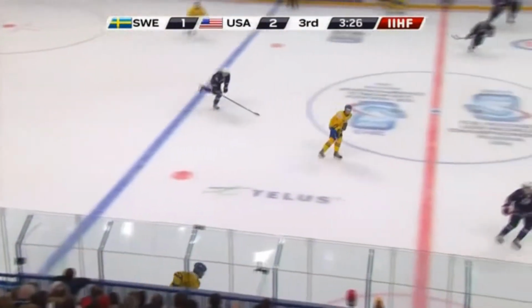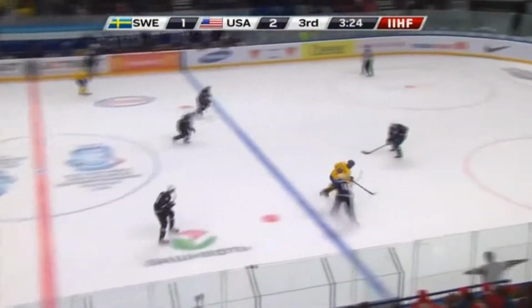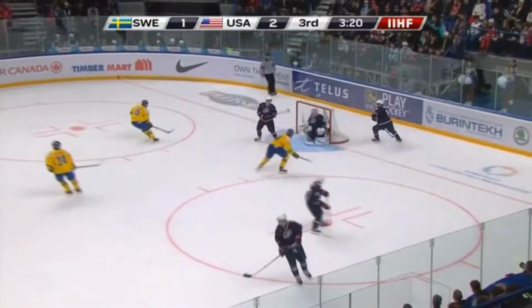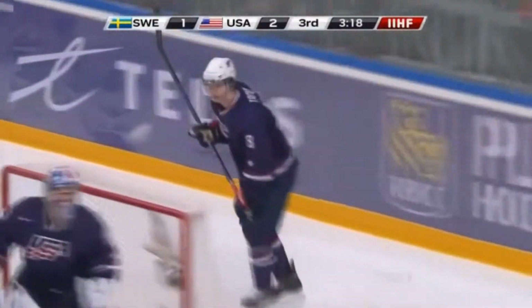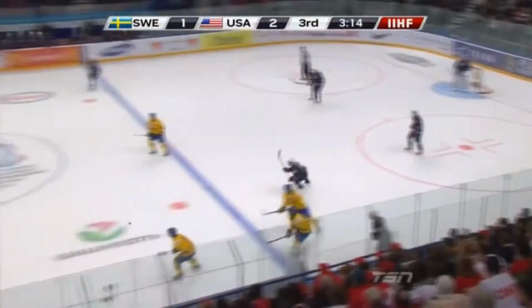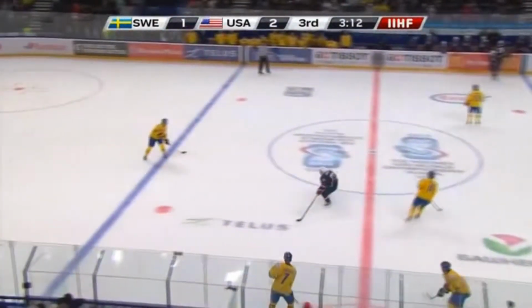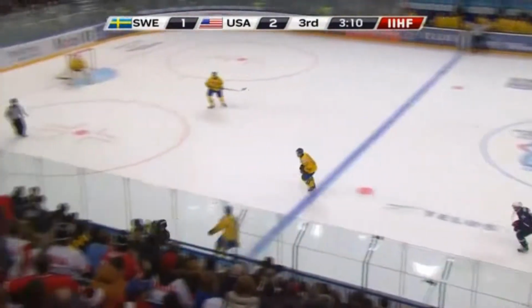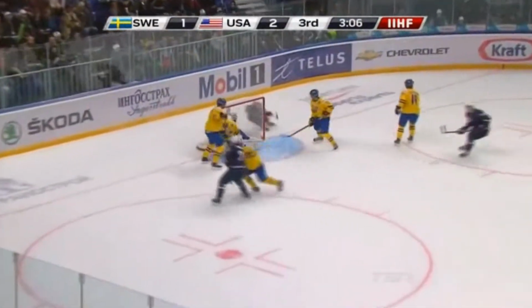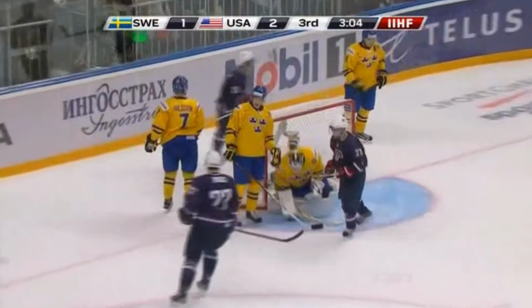3:30 to go in the third. Swedes have had their chances in this period. Lindholm works his way in, pulls it back in front, rolling puck, and Trouba has it. Now Grimaldi with it. Lines it up the center ice, and Bengtson waiting for it. Now Grimaldi works his way in. Rocco Grimaldi with it. Shoots, and Lundstrom makes the save on him.